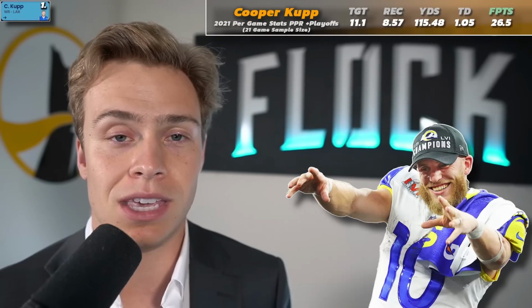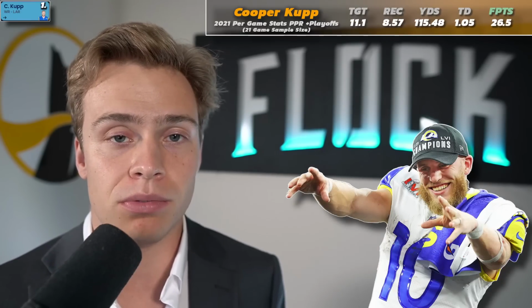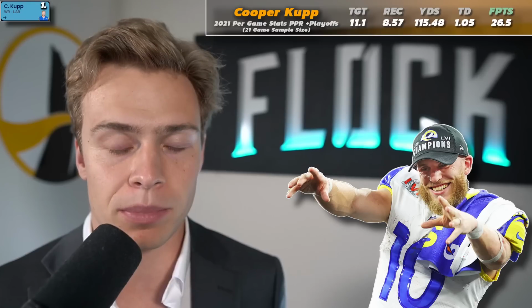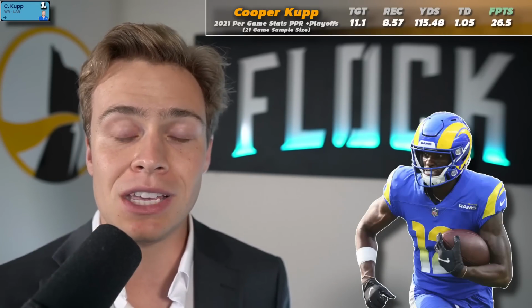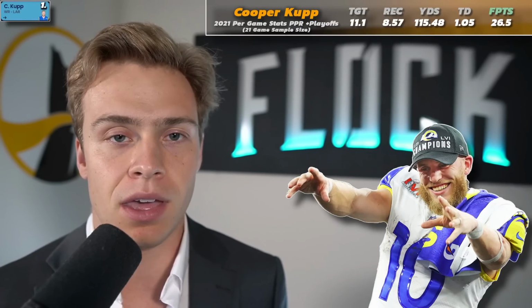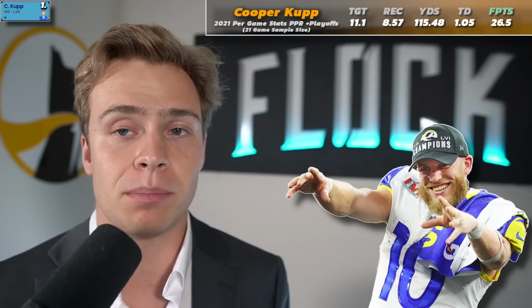Now, with the addition of Allen Robinson in this offense, I am not worried whatsoever, because if you look at how Allen Robinson will operate, he's going to be playing on the outside. Cooper Kupp, we know he makes his money over the middle of the field. They are natural complements to each other, especially when you have Van Jefferson with the elite speed stretching the field, allowing Cooper Kupp to have that space to work underneath. I think that the Rams are set up to be in a perfect spot this upcoming season.